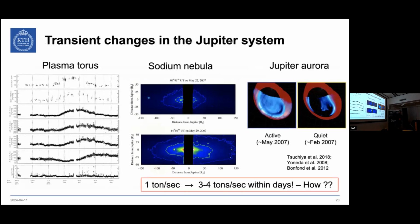I'll give more examples. It's difficult because these are strong transient changes. This is one example of plasma torus observations. These are UV emissions, a time series from the plasma torus, and these are different ions we can look at. I think this is sulfur plus here. So that's the normal state. It's stable, and then it goes up, and the emissions go up quite significantly, by a factor of 3 or so. And then this is a cadence.